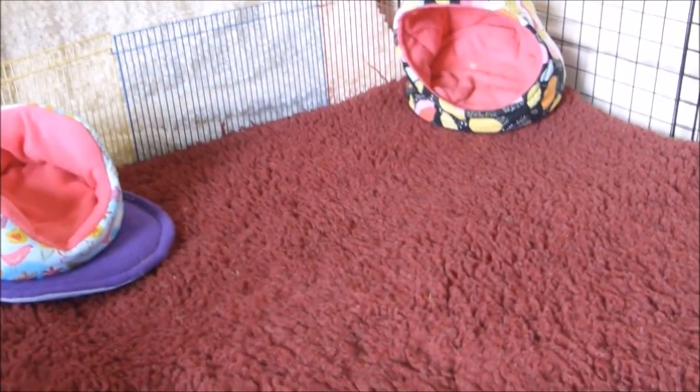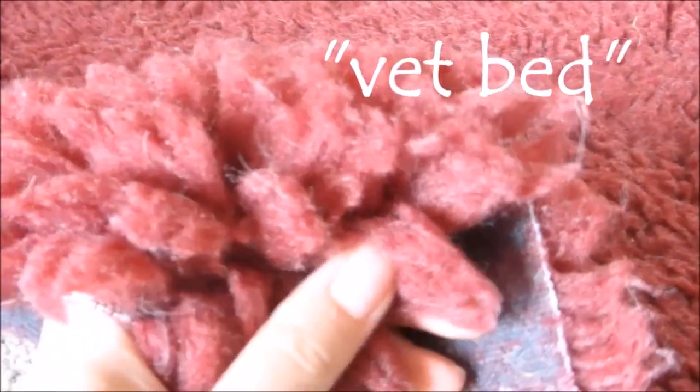And then finally in this corner they've got two more beds, and they've also got this stuff which I thought I'd just use as a kind of different texture for them to explore. And if you don't know what this is, it's vet bed, and it's also really good to use, instead of fleece, as a liner for guinea pig cages.